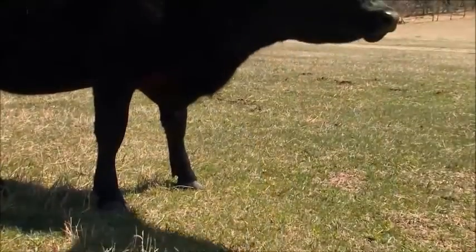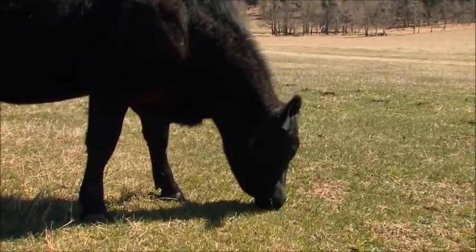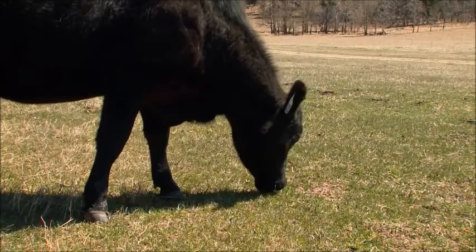Bob believes healthy grass and healthy cattle go hand in hand. He knows that proper management and understanding of both the grass and the cattle is essential. Your grass is your resource. Everything happens with your grass. We have to maintain that grass.